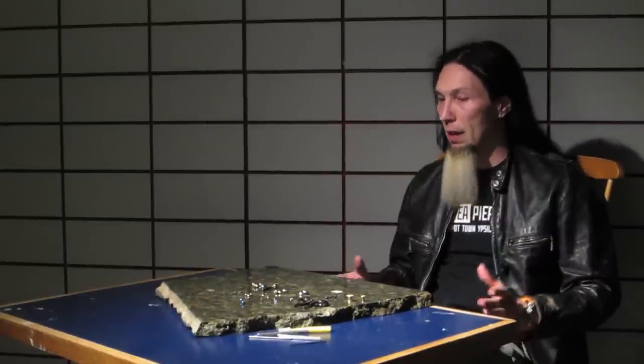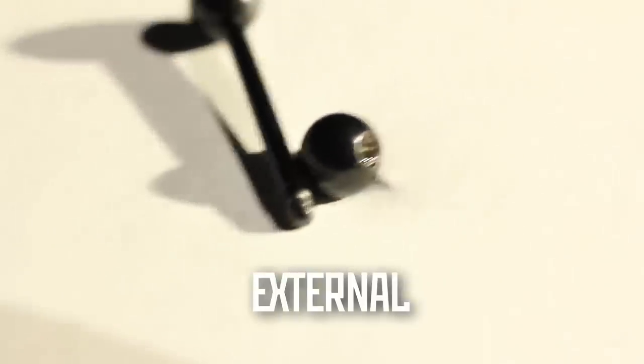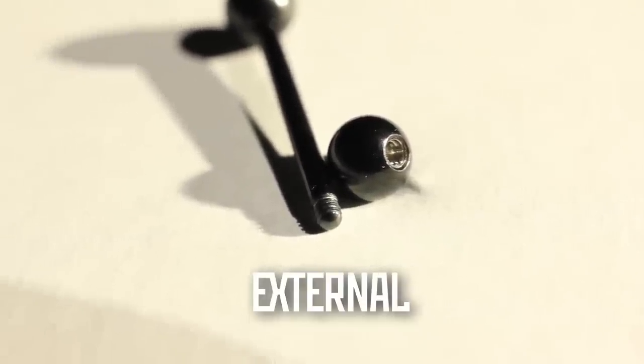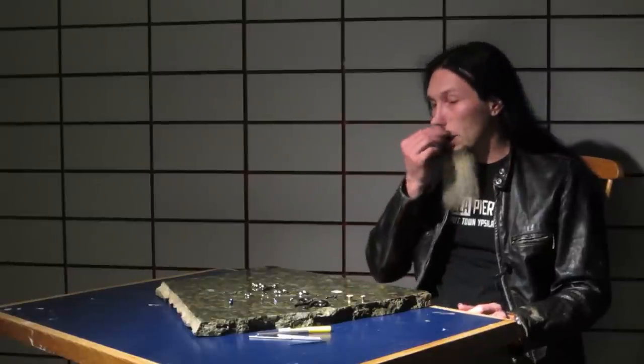One of the chief things to learn initially is threading, which is the mechanical closure that holds a barbell together. You've got two styles. You've got internal threading, where the post actually has the hole drilled in it and there's threads tapped into that. And then you have external threading, which has the ball or whatever ornamental end drilled out, and the screw threads are on the outside of the post. Naturally, more high-end professional piercers only use the internally threaded kind. So for the purposes of our discussion, that's what we're going to limit ourselves to.